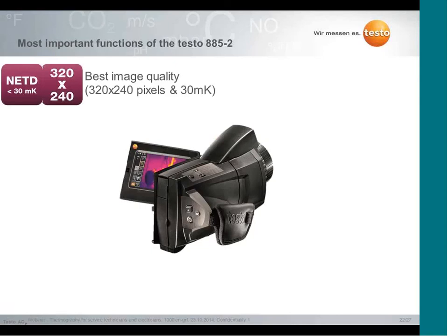The most important function is the image quality. Therefore, in a lot of guidelines, it is defined what kind of resolution you need, and therefore you get a resolution of 320 by 240 pixels with a thermal resolution of 30 millikelvins, and therefore you receive one of the best possible images at the moment.